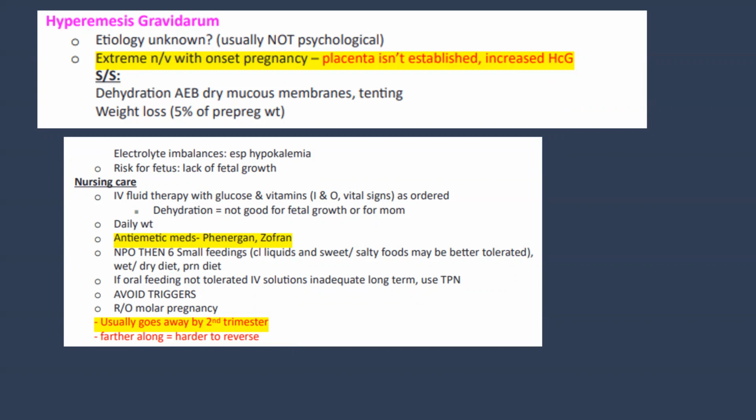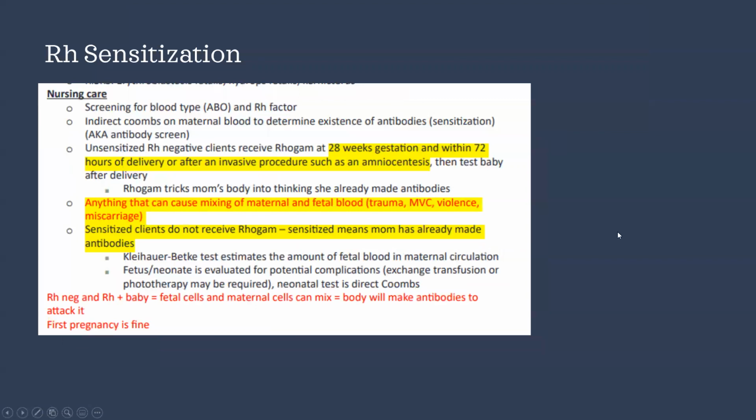With the nursing care, we have it all written here, but really we want to establish IV access to get some fluid administration going. We're going to give them antiemetics. And we're doing small, frequent meals, small ones, okay?